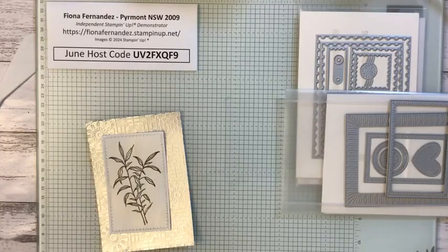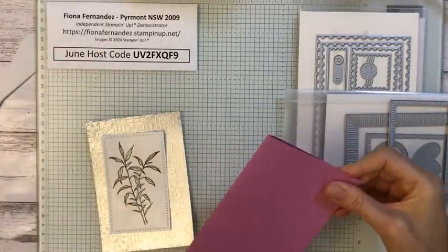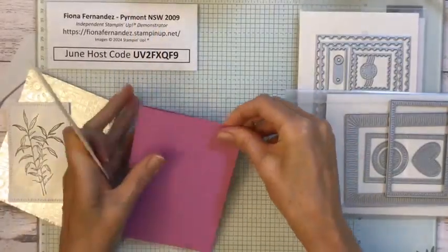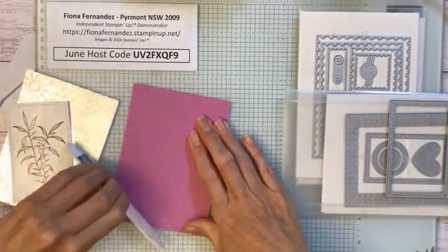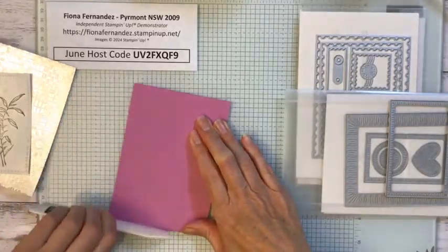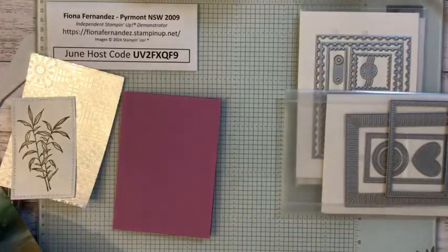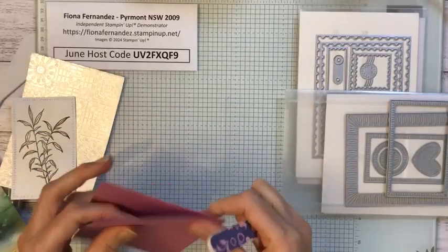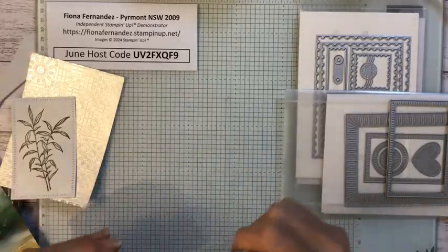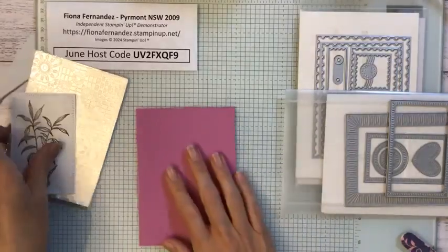Fold my card. Oops, that went a bit crooked. I've just scored it crooked. Crafting, that's okay. Just file my little ends off. Okay.